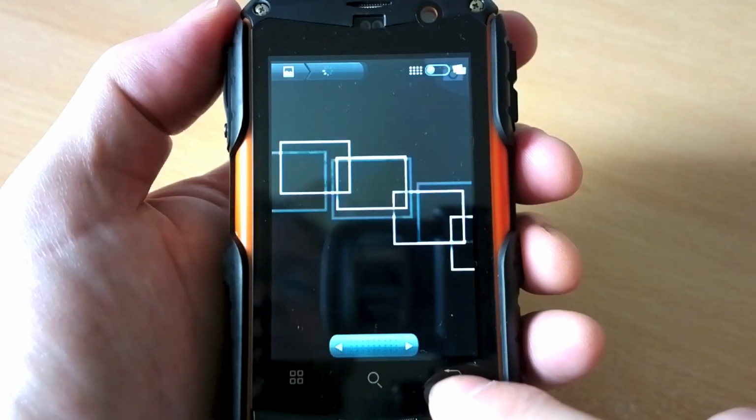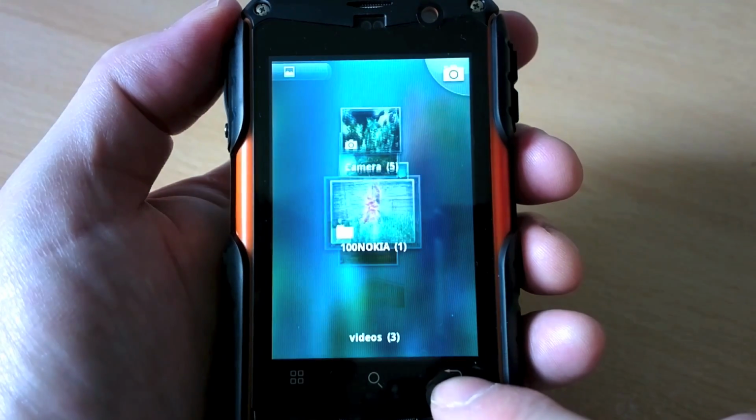An 800 megahertz single core processor, 320 by 480 pixel screen, and only 100 megabytes free on the system disk out of the box is just appalling for Android in 2012 at almost any price point. But for a super rugged phone, even this would be bearable if the functionality of the components matched the device's ambitions. Sadly, the exact reverse is true.